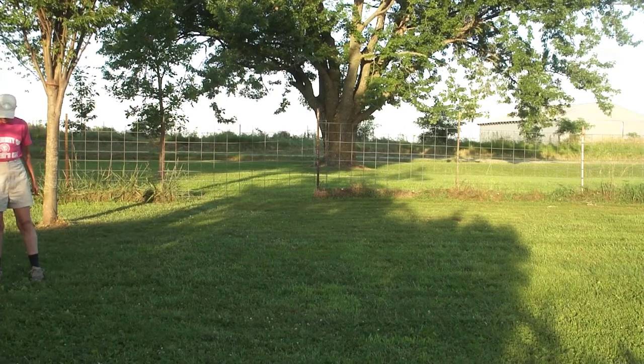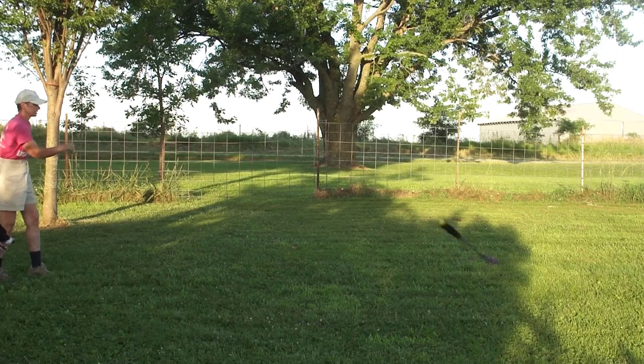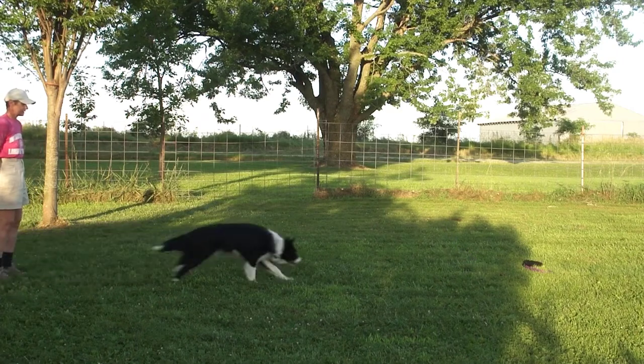While I'm doing this training, I often will send the dog directly to get the tug. That way I eliminate them anticipating and slowing down as they head toward the tug. I really want them moving at a good clip as they go to the tug. Get it.